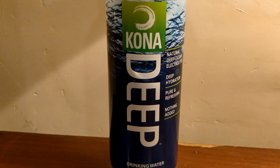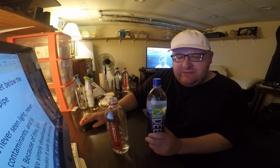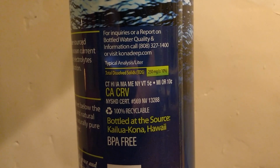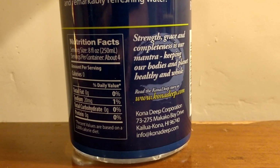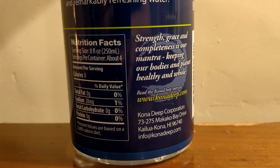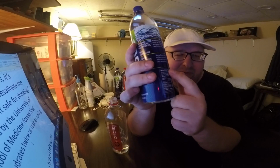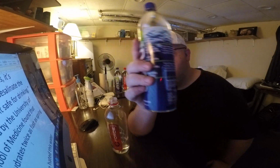cold if it was in a hot area, but anyway, they say because of this it's naturally pure. They desalinate the water in order to make it safe to drink. Because they desalinate it, it has nutritional information. That's what I was talking about before. Because they alter it in a way, they have to have the nutritional information. And the nutritional information has zero for everything except for the sodium.